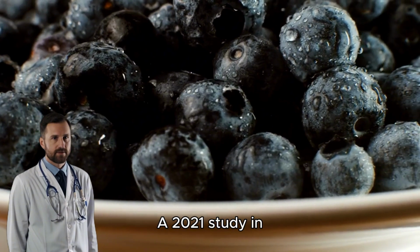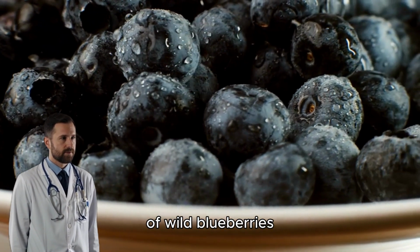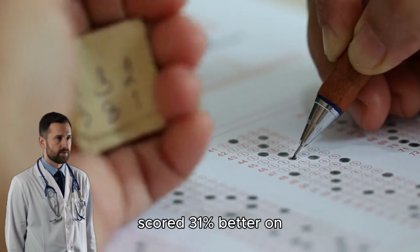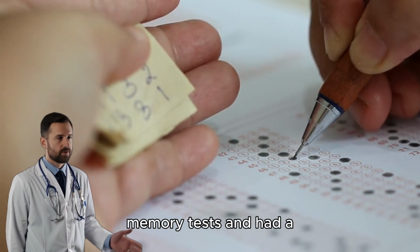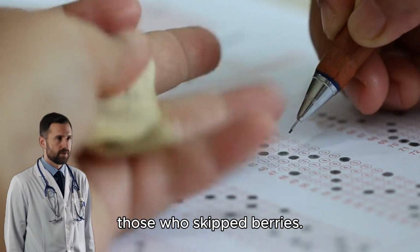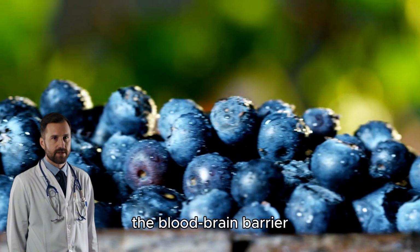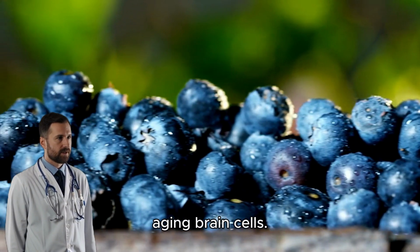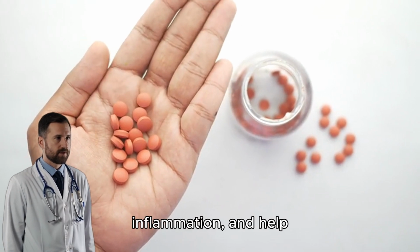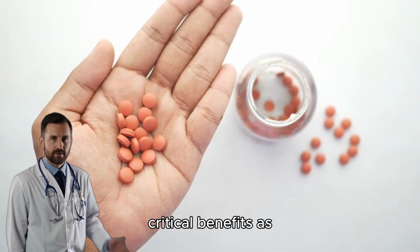A 2021 study in Nutrients gave adults over 60 a daily cup of wild blueberries for 3 months. The results were stunning. Participants scored 31% better on memory tests and had a 19% drop in blood pressure compared to those who skipped berries. Wild blueberries contain anthocyanins, which cross the blood-brain barrier to protect and repair aging brain cells.